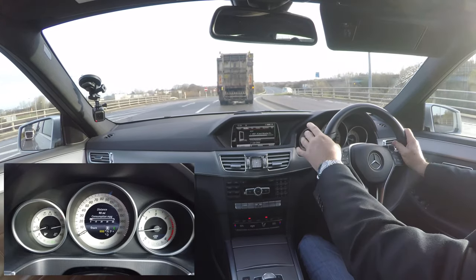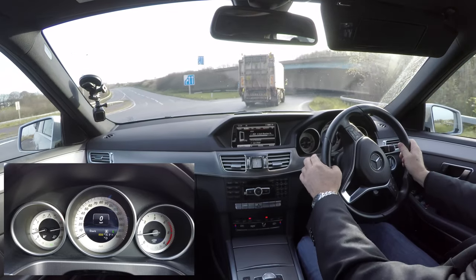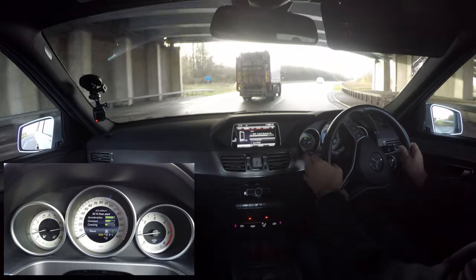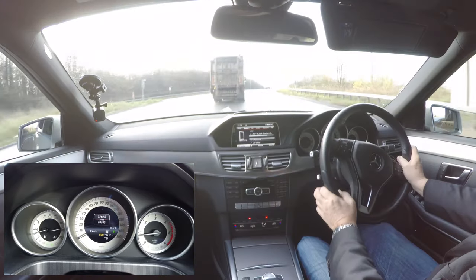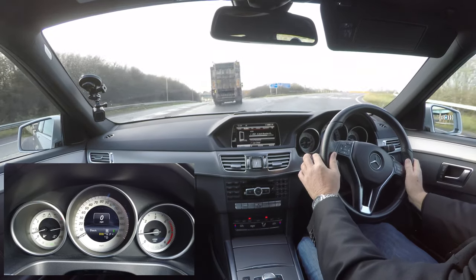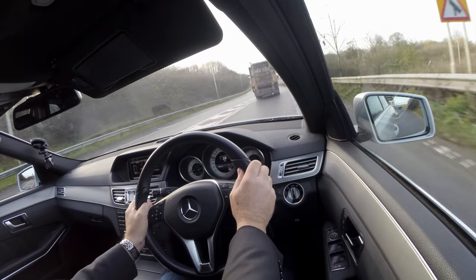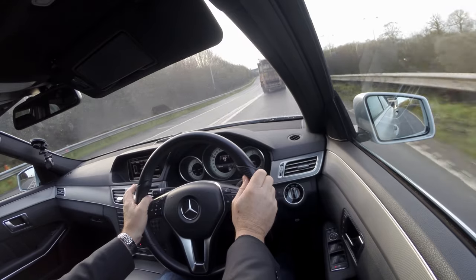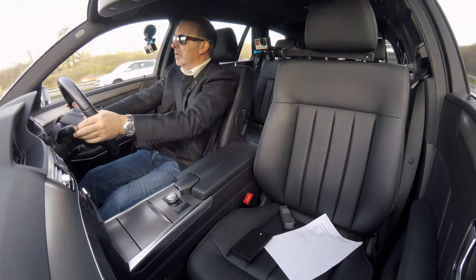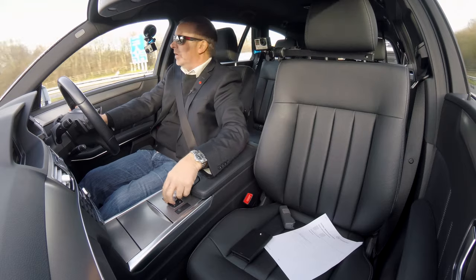Your instrument display on the left hand side is fuel gauge, then coolant temperature, then your speedo, and then on the right hand side, rev counter. The car's got Bluetooth hands-free, it's also got audio streaming, sat nav, there's the controller.